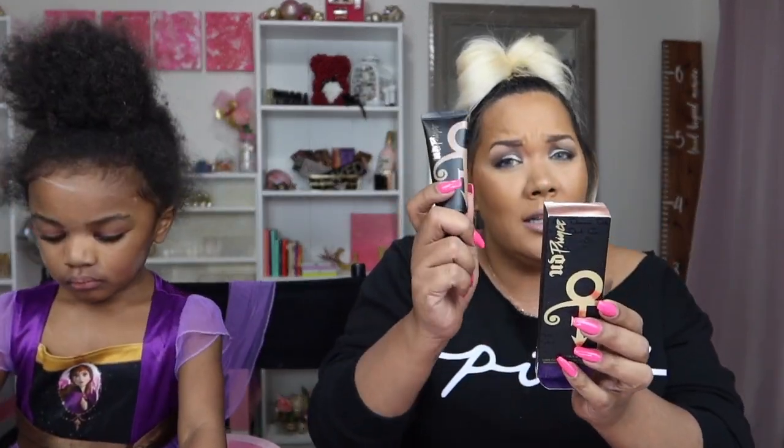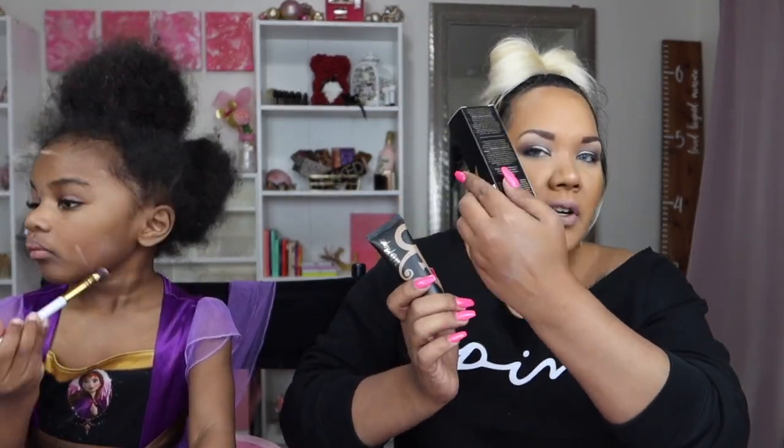The packaging here is cute too. You know, I'm not mad at it, but this is a lot of product. And it gives a nice, it's subtle. It gives a very subtle glow.